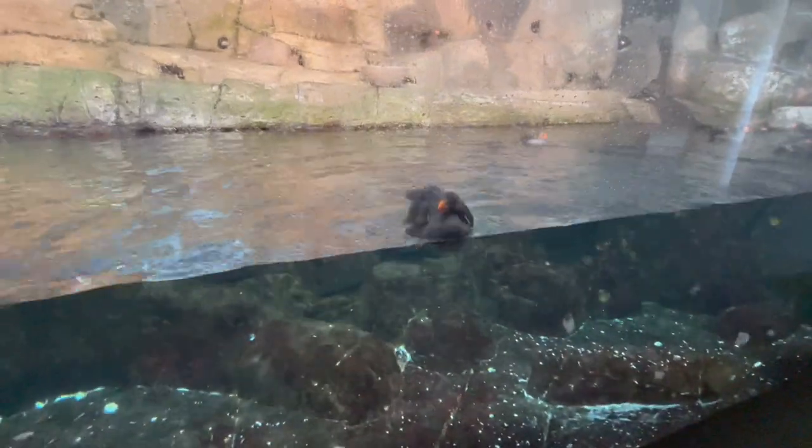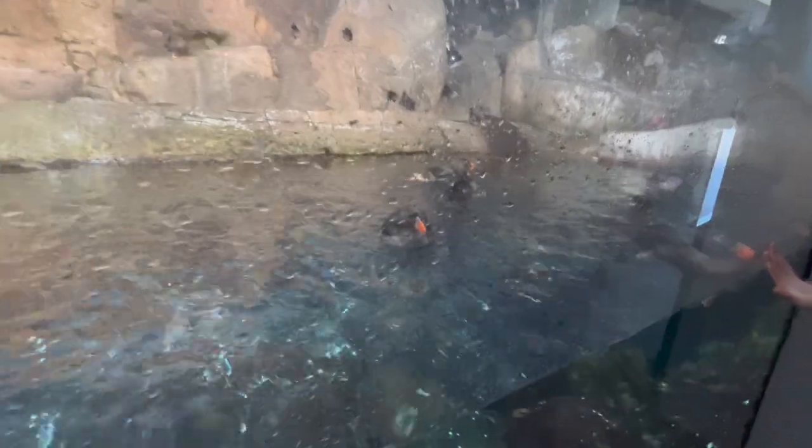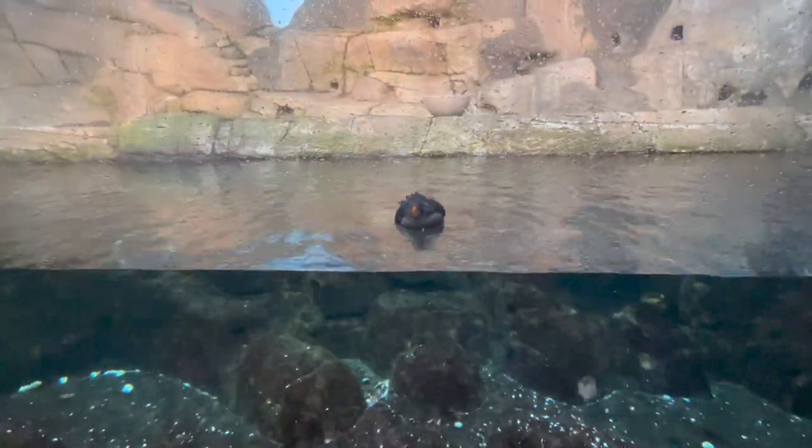This tufted puffin's just being so comical. It's just a happy day today. They probably just got fed and now they're enjoying the sun and the day. These tufted puffins. Hello! Hello there! Oh, he's doing it again. Yes, I will video you. Whatever you want. You can be the star of the show. Do more jumping.